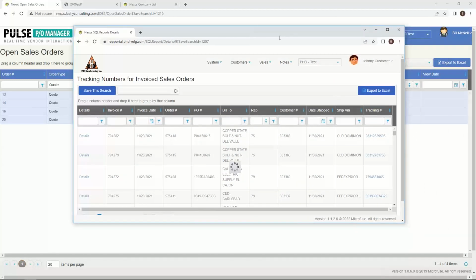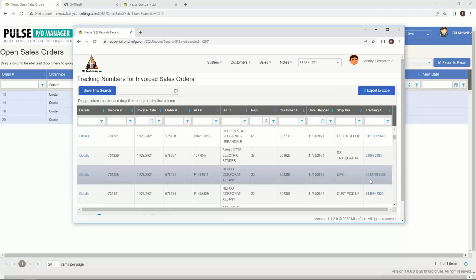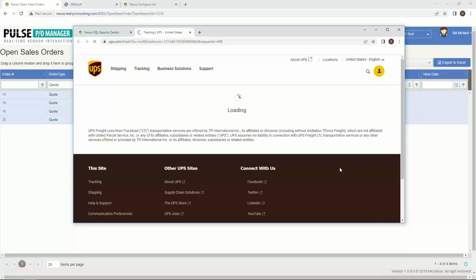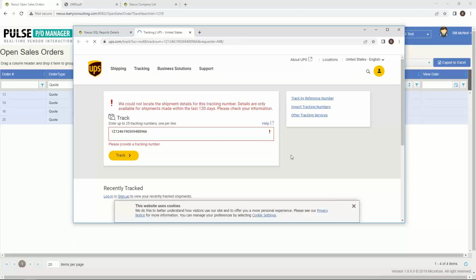In this case, I'm not sure why it's taking so long, but I'll be able to show you while it's been building here. Again, the tracking numbers for invoice sales. We've got Old Dominion that has been given a tracking number, and also some FedEx examples here. And then as we scroll down, UPS as well. So notice this 1Z on here. If I click on this, it'll take me directly out to the UPS site to show me the status of what that particular one is associated with.